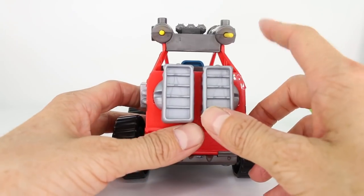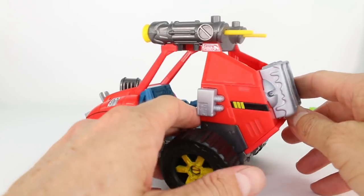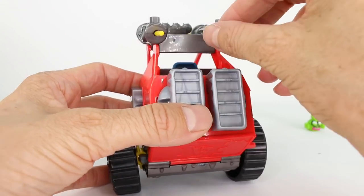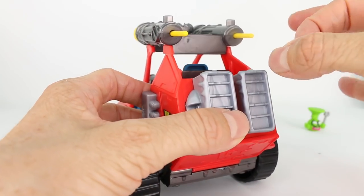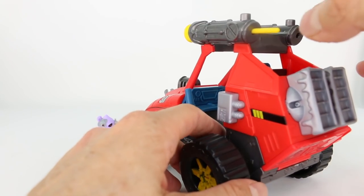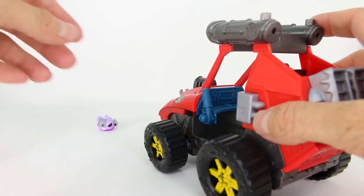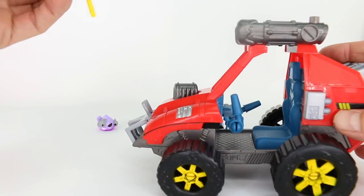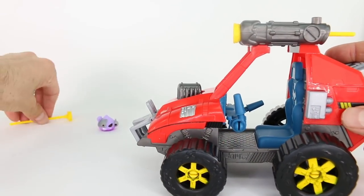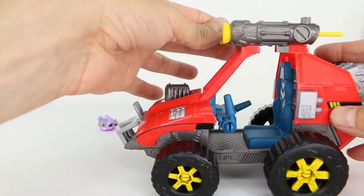We do have our missile launchers here at the top. And the way that you launch these missiles is you just take your finger and flick this back part right here. So let's try that in 3, 2, 1. Look, through the other one. In 3, 2, 1. There we go. And then once again, super easy to load them up. You just stick them back in. There we go. Okay, so let's check out some of the other features on here.